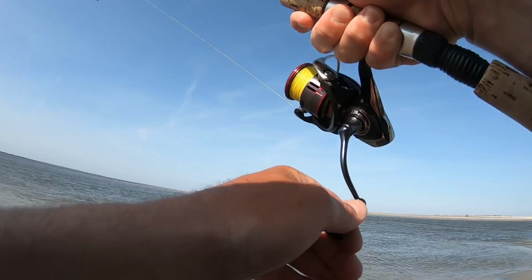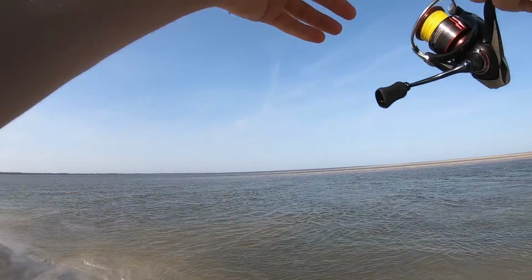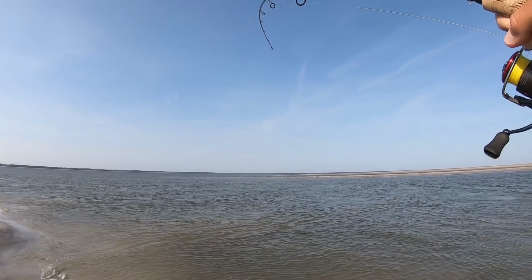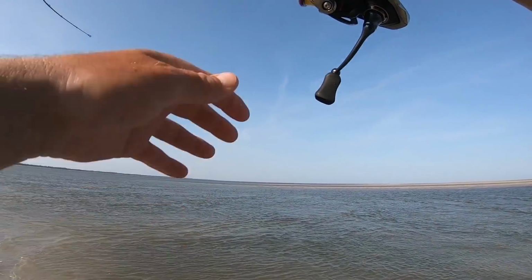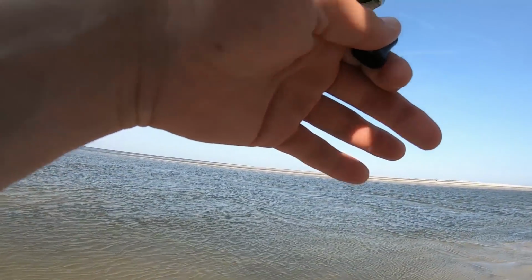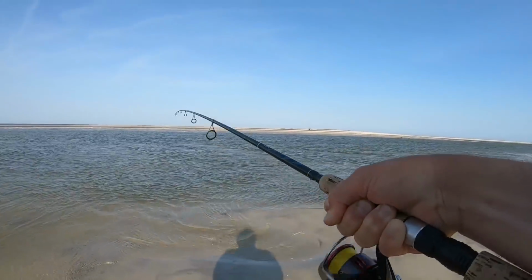I think I got a little guy on here. Yep, I do. Oh, I got something decent. I hope it's not a shark. There it is, it's running shallow. As soon as I put pressure on it, we'll find out if it's a shark. Come on, buddy. Keep coming to me.